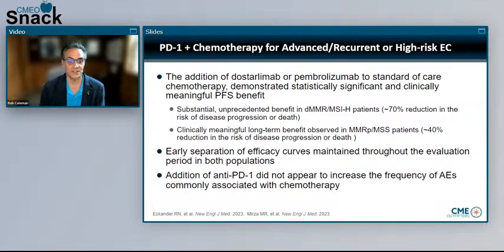So these three conditions, the two indications in MSI high or microsatellite unstable tumors with pembrolizumab and dostarlimab, and then the combination in MMR proficient endometrial cancer, led to the availability of these therapies.